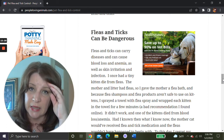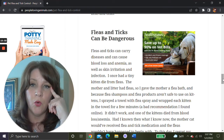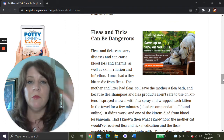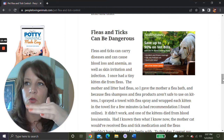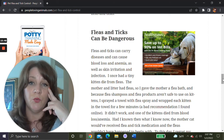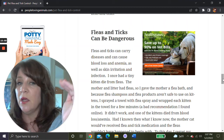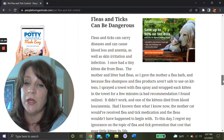Okay, so again, I'm not trying to scare you, but I am trying to scare you, because to this day, I regret my ignorance in not handling that properly. And now I know that if I had given that mother cat a flea treatment medication prior to flea season, those fleas would have never existed. She would have never had fleas. The kittens would have never had fleas. And that little sweet kitten wouldn't have lost its life. Okay, so I just want to share that with you, that it's serious, especially if your animal is young, and even if they're not.